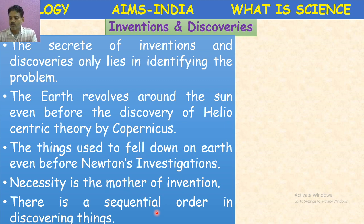During this they may fail in a few attempts, trial and error in the beginning. Then they rectify the mistakes. They learn from the mistakes. Scientists are the people who learn from the mistakes, rectify the problem, and finally succeed in their achievements, succeed in their goals.